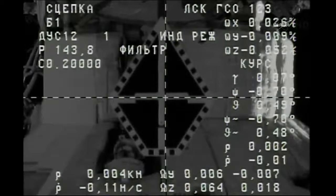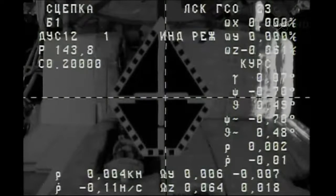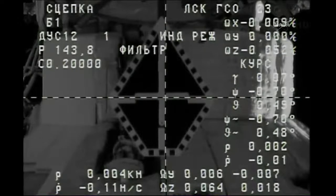A silky smooth 6-hour venture from the launch pad of the Baikonur Cosmodrome to the International Space Station, an automated approach in flawless fashion for the ISS Progress 55 cargo ship, delivering almost 3 tons of food, fuel, and supplies for the Expedition 39 crew.